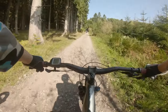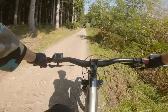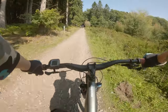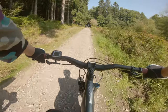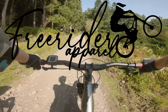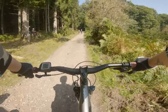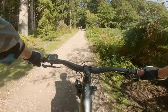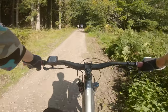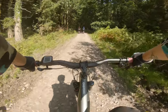I haven't even used one bar on this e-bike. But I think it's only 5.5 miles. Freerider is an awesome brand that you need to check out, but it's not what I was trying to say. Freeminer. So we're going to do Verders now. Whiz up the climbs. Let's see where it takes us. It should be fun.